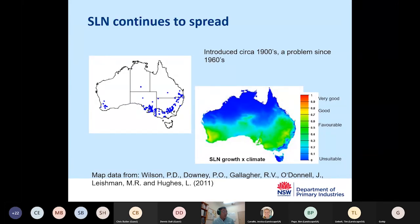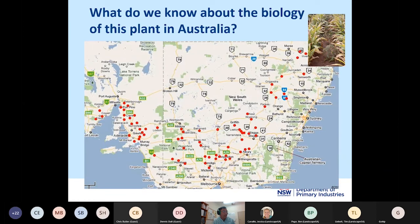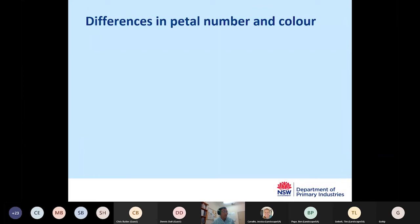At the moment, on the left-hand side is the current distribution of Silverleaf Nightshade. But on the right-hand side, based on the model predictions, it can potentially affect the entire cropping belt, which is about 300 or 400 million hectares. We did a sample survey about 10 years ago. We traveled from the north, starting from southern Queensland all the way to South Australia. I didn't include Western Australia, but we collected lots of samples and took lots of photos. In the next few slides, I want to share the variations we found.